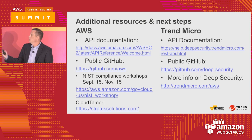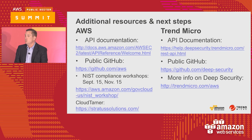Some additional resources we wanted to put up here. Everything that we have, if you want to build your own governance at scale, you can go to our API documentation, right? If you want to create a web app that incorporates this hierarchy that I talked about, you can build it for yourselves. All the documentation is out there. You can talk to the solutions architects on some of the best practices. You can talk to our group about how other agencies are actually doing it.